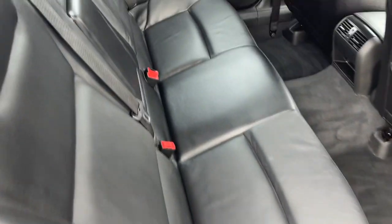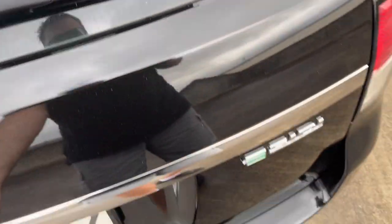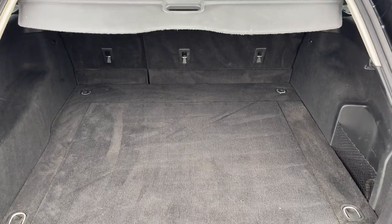Show you in the back seat, all looking pretty much like new. And I'll just show you inside the boot. A nice big boot. All inquiries welcome.